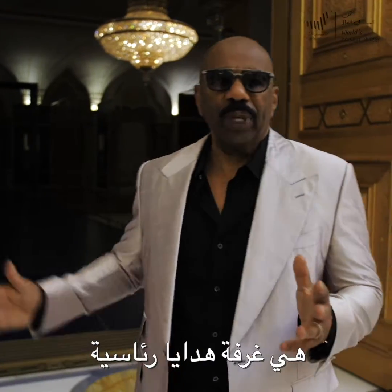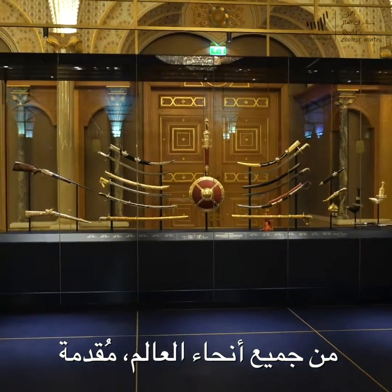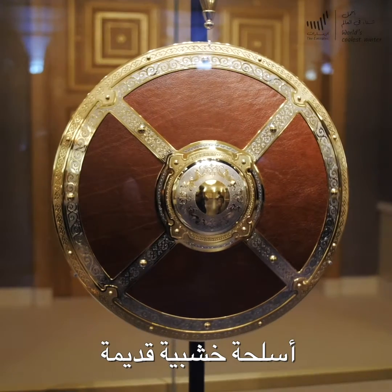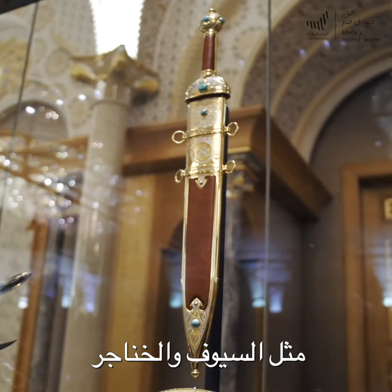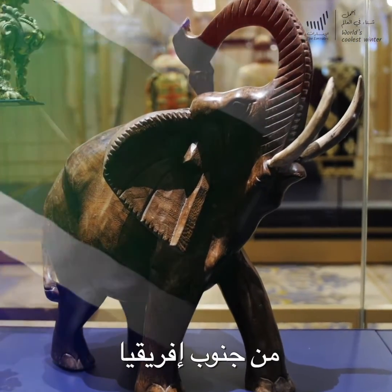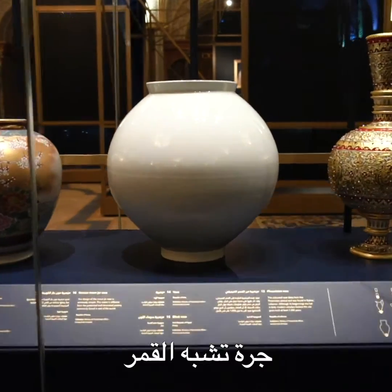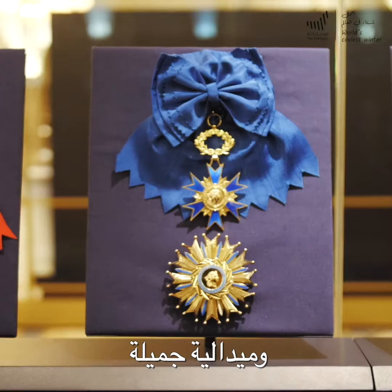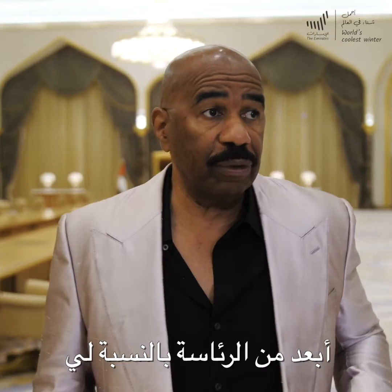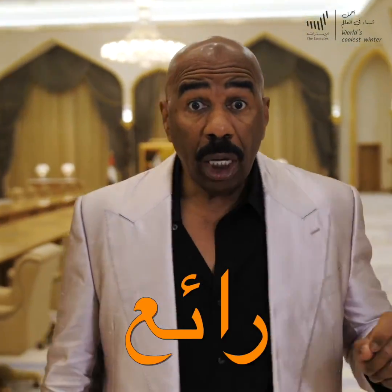All right, this is a presidential gift room. What's inside are gifts from all around the world presented to all of the Emirati leaders, such as ancient wooden weapons like swords and daggers from Saudi Arabia, wooden elephant sculpture from South Africa, a golden horse from Turkmenistan, a jar that looks like the moon from the Republic of Korea, and a beautiful medal from France. This would be like beyond presidential for me. This would be, in the words of my friends back home, baller.